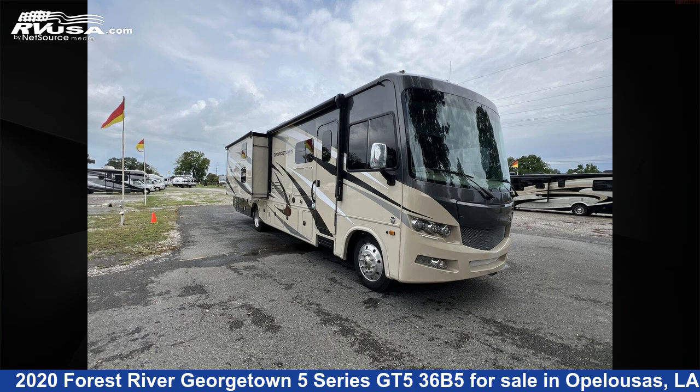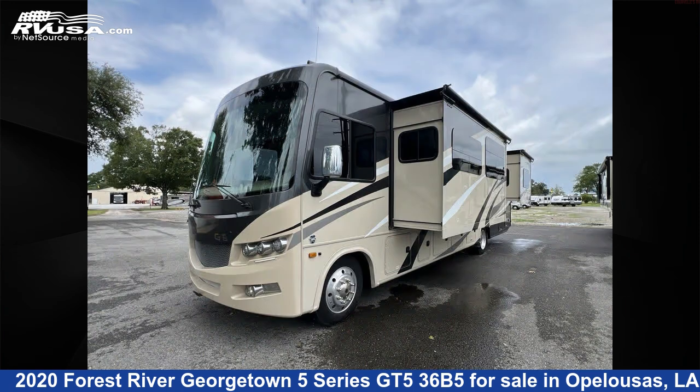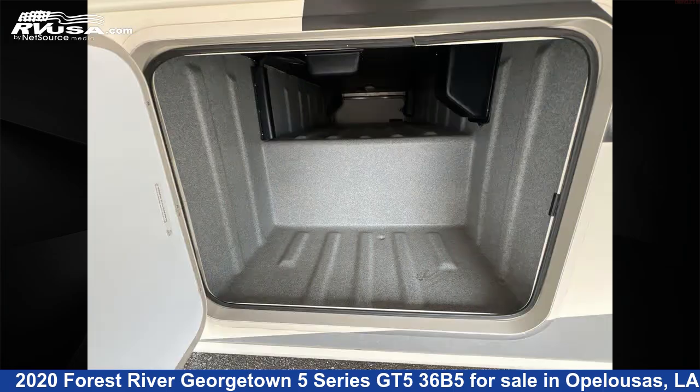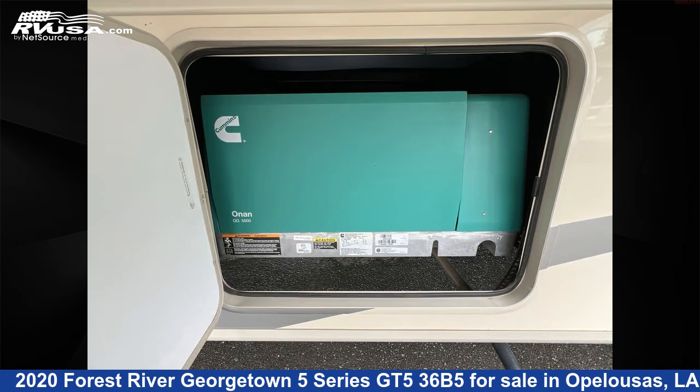This 2020 Forest River Georgetown 5 Series GT5 36B5 is a Class A RV. It is located in Opelousas, Louisiana, 70570 and is offered for sale by Courvelle's RV.